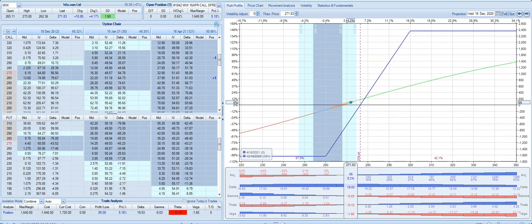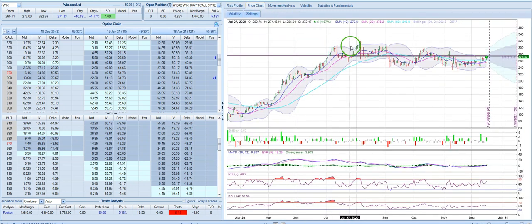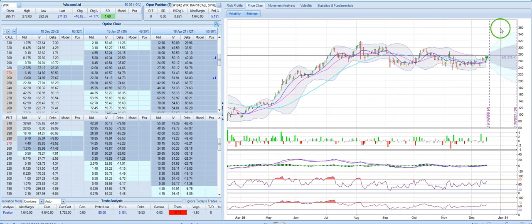Let's go over this trade in Wix.com. So this was a trade setup we posted back in December. This was a long call vertical spread. Just looking at a chart real quick, what looks like a long consolidation sideways. We were looking for a potential move out of this consolidation to the upside.